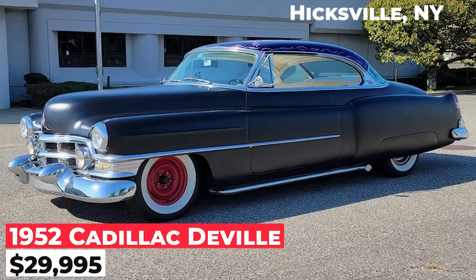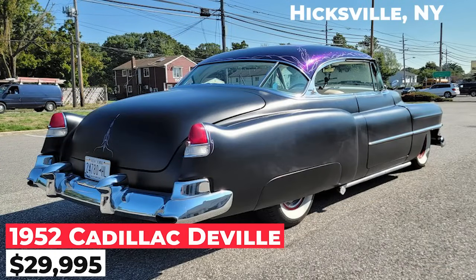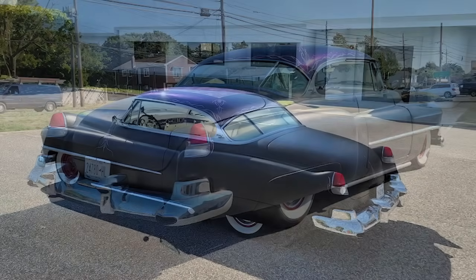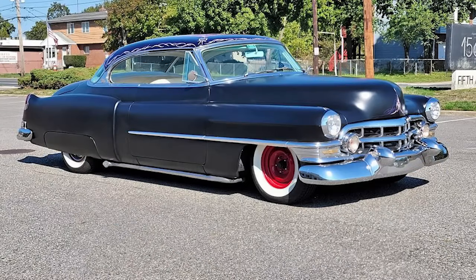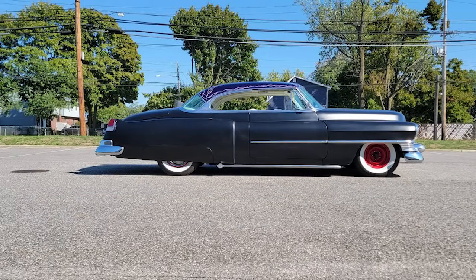The 1952 Cadillac DeVille, priced at $29,995, is a classic lead sled that has been meticulously customized. Under the hood, it boasts a 350 V8 Chevy engine, an Edelbrock high-rise manifold, and an Edelbrock carburetor with an electronic choke, providing a powerful and efficient driving experience. The car also features a turbo 350 automatic transmission, power steering, and an electronic ignition system.